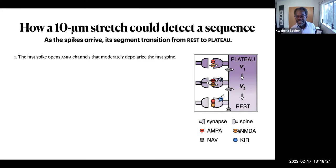taking into account these 4 different kinds of channels. AMPA is actually passive, and the model has a separate compartment for the spine head, a spine neck, and the shaft, and you need all of these. This is sort of the minimal model I could come up with to do this, and I'm going to explain what happens here. The first spike opens AMPA channels: this is the current time here, and this spike here has opened this AMPA channel here.